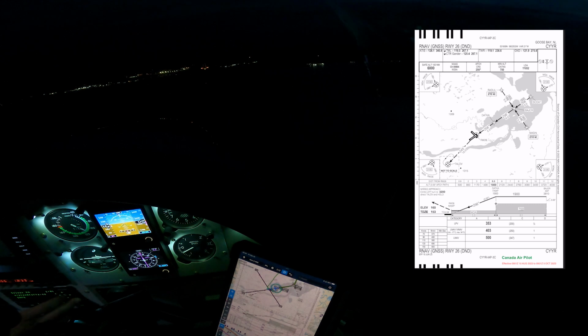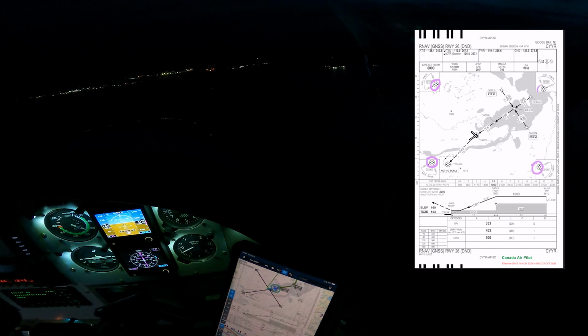The 25 nautical mile distance is not from the center of the airport. It will be from a nav aid, such as an NDB or VOR, or a GPS waypoint, as found on page 58 of the CAP GEN. In this case, it's from the threshold of runway 26, which is a waypoint on the approach.